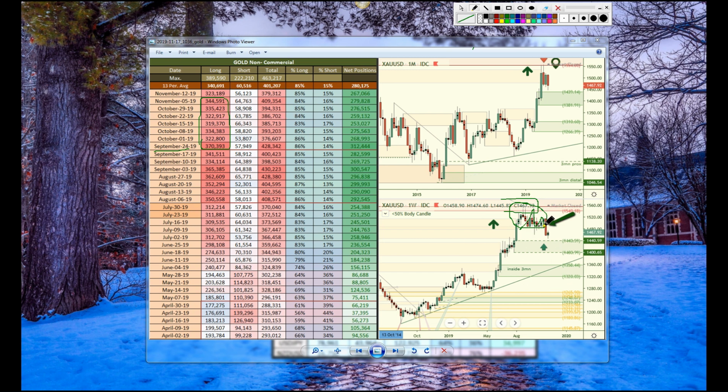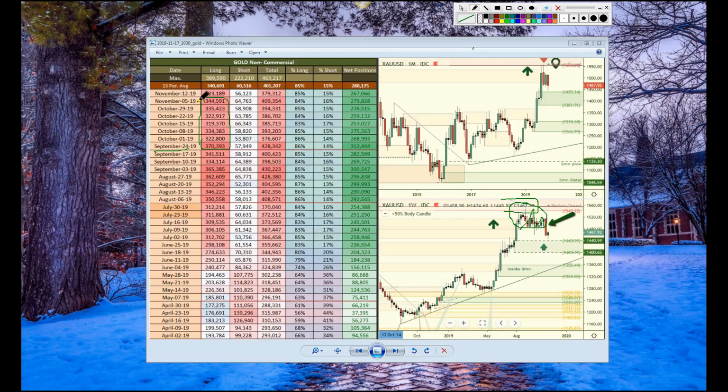We see the big drop. And why the big drop? Well, take a look. Big drop in longs, 344,000 to 323,000. So this follows exactly what we were expecting to see in price. We've been talking about this for quite some time, and now you see that our analysis was right on the money. I mean, you see the big drop from 370 right here, now down to 323.